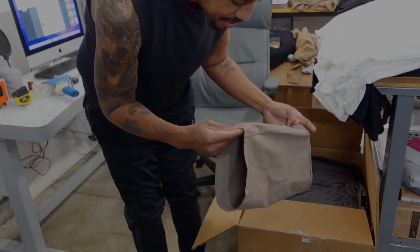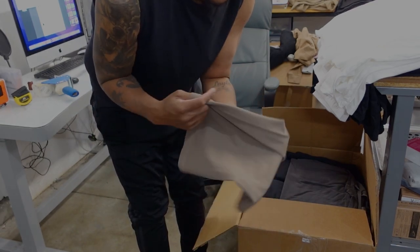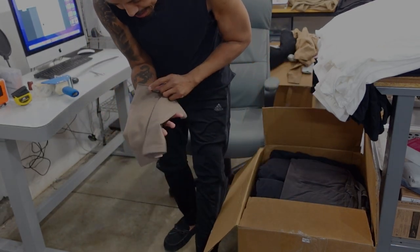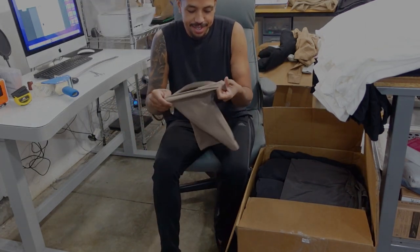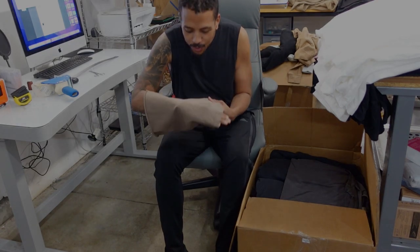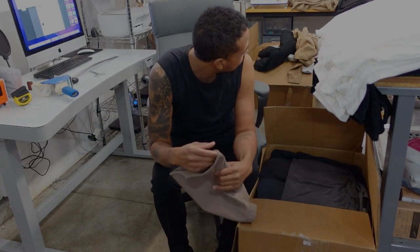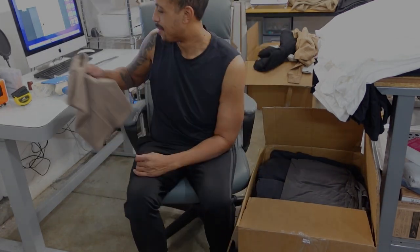This is a stretchy material too. So I don't know, maybe they're promoting something different, but Los Angeles Apparel just sent this. And it is a stretchy kind of band material. I wonder if, I mean, that's so weird. I'm tripping right now. This could be something super crazy and dope. We'll touch on this a little later.